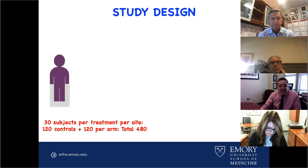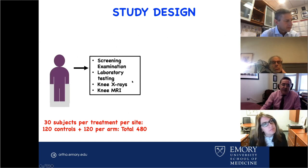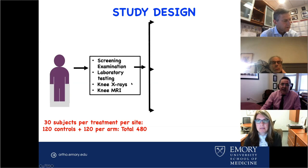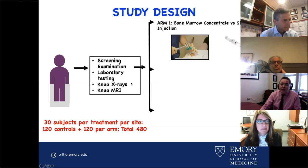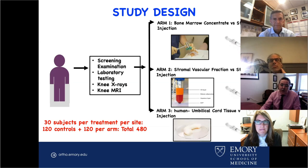So the design of this study is to first do a screening examination. We're going to do lab testing. We've been doing lab testing, X-rays, and the MRI, and it is a 1-to-1 to 1-to-1. The first arm is a bone marrow concentrate, or BMAC, versus corticosteroid injection. Second arm is to do an SVF injection versus a steroid injection. And the third one is allogeneic, and we opted for the human umbilical cord tissue-derived MSCs compared to steroid injections.